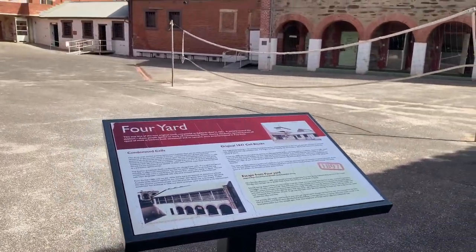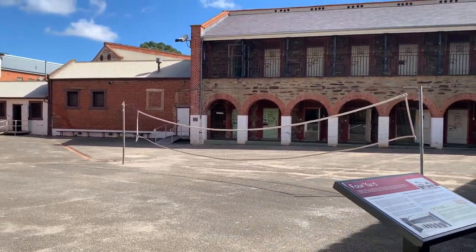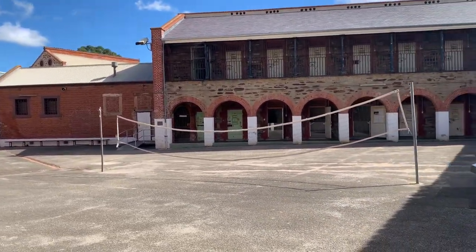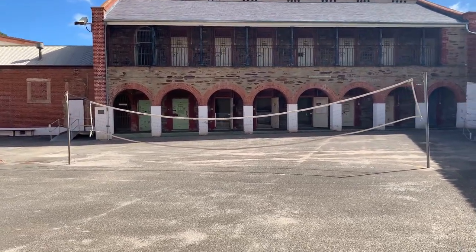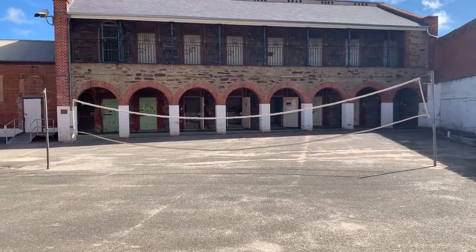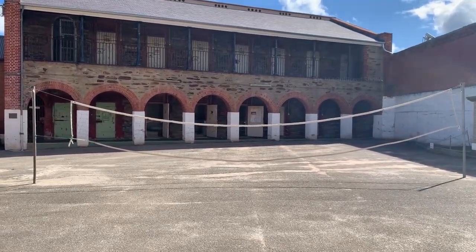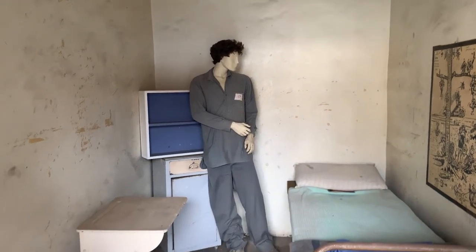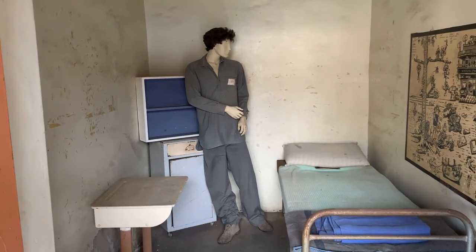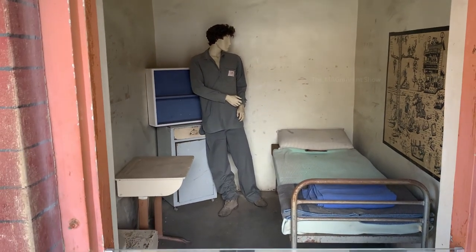This yard number 4 is the biggest yard among all the yards here. And there is a volleyball court in this yard in which the prisoners were allowed to play volleyball during their time here. This is how a room in this foreyard looks like. You can see a statue of a prisoner and some facilities he could use while he was staying in this jail.